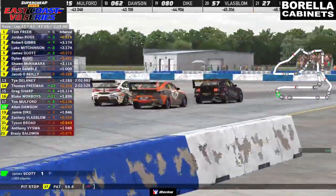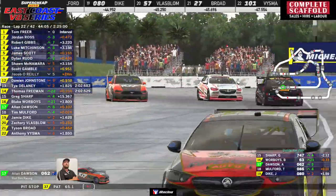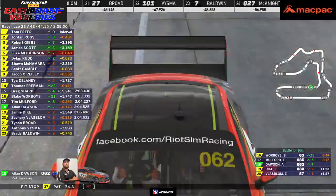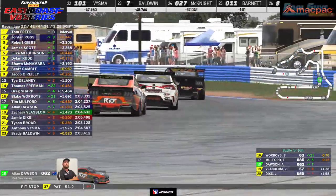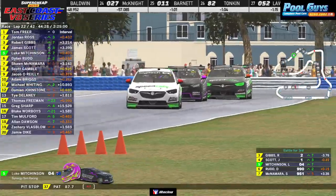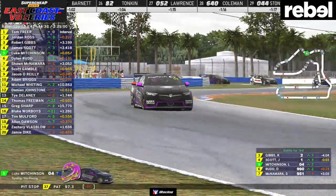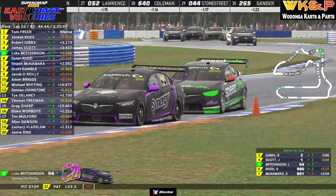So it's going to go back. A bit of a three-way tussle here with Warboys, Dawson, Mulford. Gets himself through that. Going to go with our friend Luke Mitchison. He has Dylan Rudd tucked up right behind him now. A little bit of a lock up from Scott in front. A few of these battles, anything to go by, we're going to be in for a cracker tomorrow night when the Pro Series.